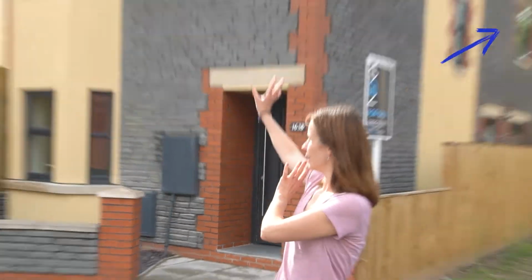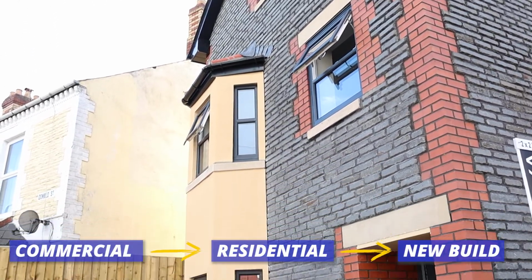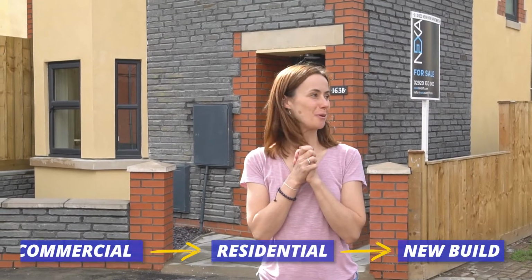Hi, so you would have seen me at our last project. Now we are at our commercial to residential demolition and new build, which is a very long title, but hopefully that explains what we're doing here. My background is I trained as a lawyer. I worked in the city in London, so very, very different to what we're doing now. But then I set up a charity, and from that I went to work in startup business. I'm Katie, and I'm Neil, so we are husband and wife team.